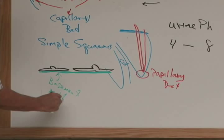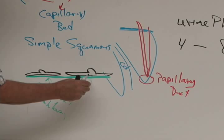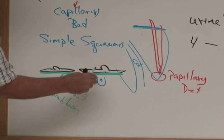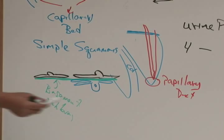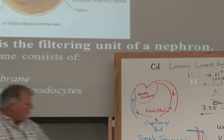Okay? And what's really cool in the kidney is we've got these cells that sit outside of that, which kind of have big cell bodies and nuclei. Then they've got these extensions, kind of like an octopus. So they've got these feet that extend off of it. So poda is a reference to foot. So podocyte is a foot cell. And so these foot cells sit on the outside.